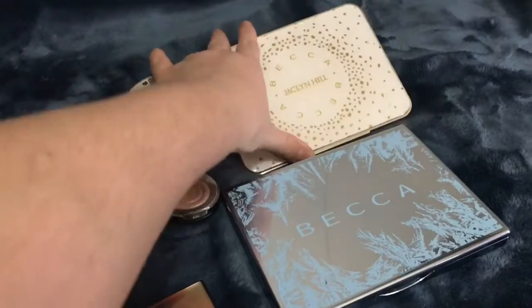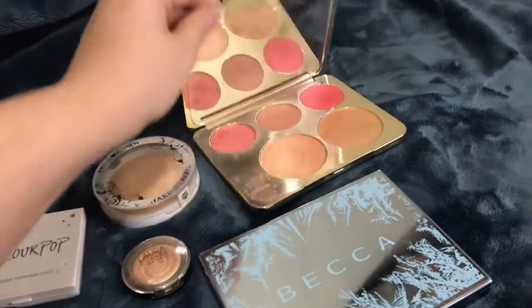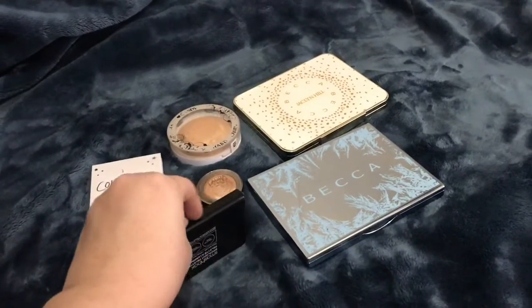I have the Becca and Jaclyn Hill one of them. I love all the shades in this. It is beautiful. Blushes are kind of hard for me to work with, so it's just a highlight palette. I'm probably not going to use the blushes, to be honest.